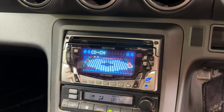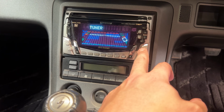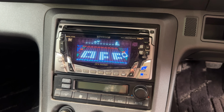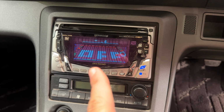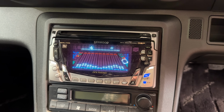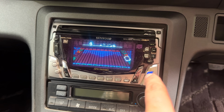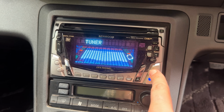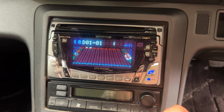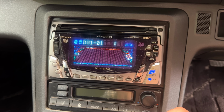In fact, this thing is so ridiculous that even when you turn it off, this giant graphic comes across the screen that says "off," and then it continues to display animated graphics, even though the whole thing is not on anymore. And when you select a CD, same deal. It shows a giant image of a huge CD and then continues to show various animations. Certainly an interesting addition to this interior, but very period correct.